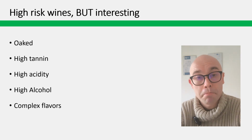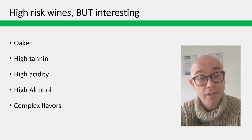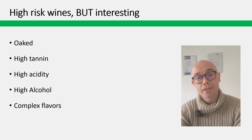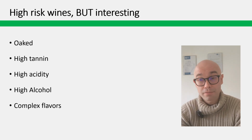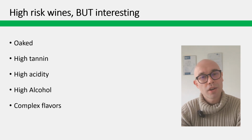High risk wines, but interesting. High risk wines are oaked wines, high tannin wines, high acidity wines, high alcohol wines, and complex flavor wines. These things are considered high risk because if you do the food and wine pairing in the wrong way, for example, food high in umami or sweetness paired with a high tannin and oaked wine, you're going to bring out the bitterness from the oak and from the tannin.